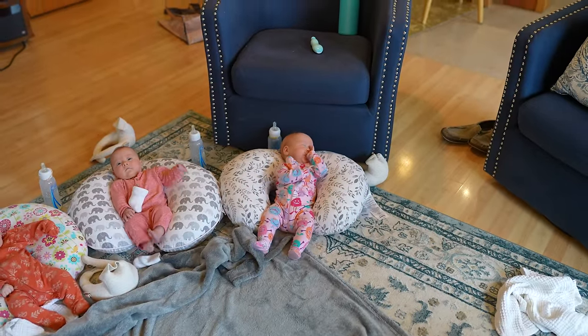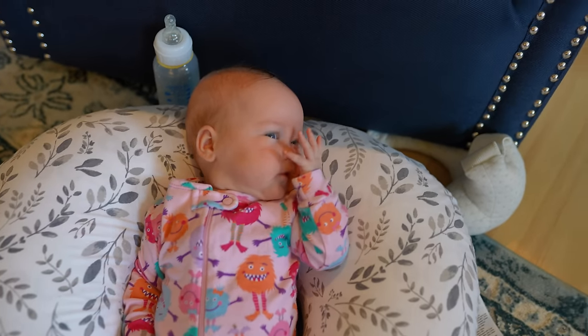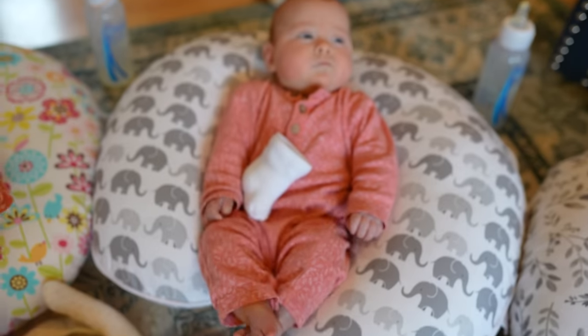She's like, I just want to suck on something. Harper. Okay. Great job, everybody. Second sock is off. And now it's on her belly. What? How'd you do that?